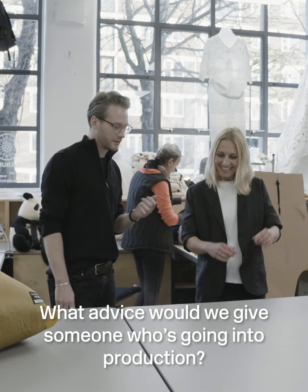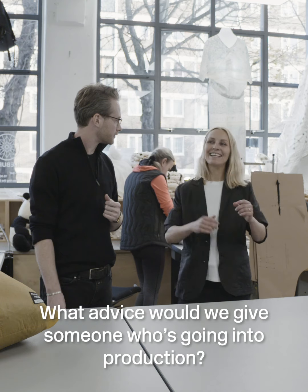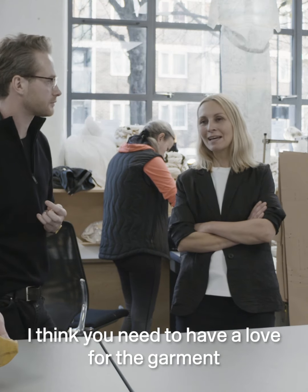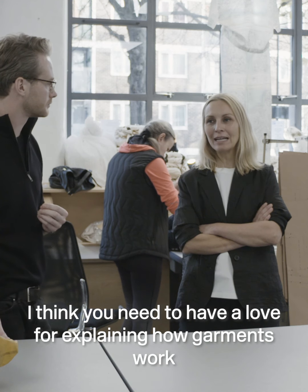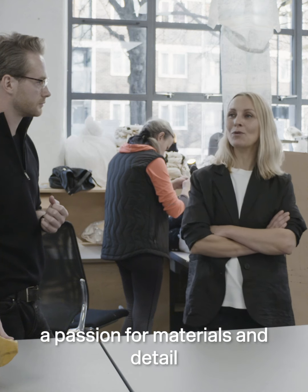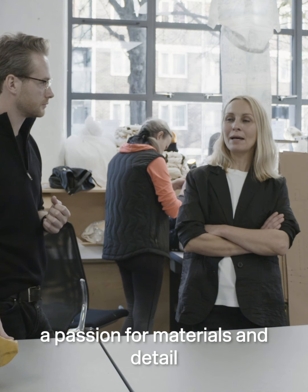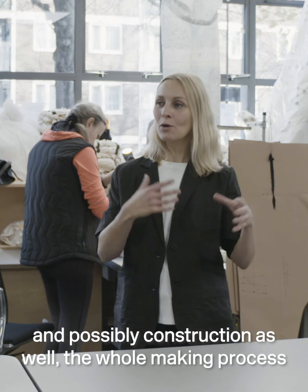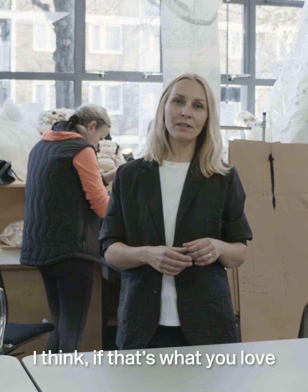What advice would we give someone who's going into production? What would you say? I think you need to have a love for the garment. I think you need to have a love for explaining how garments work, a passion for materials and detail, and possibly construction as well, the whole making process. I think if that's what you love.